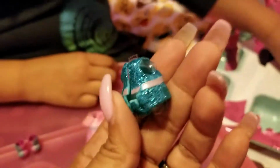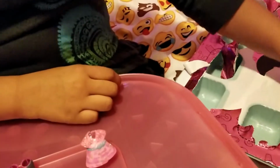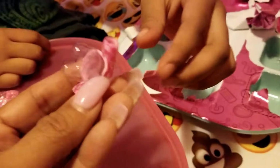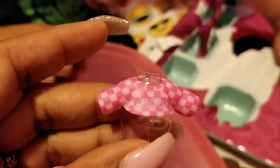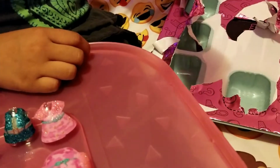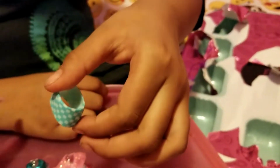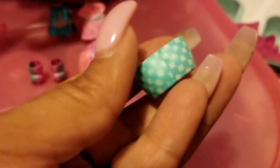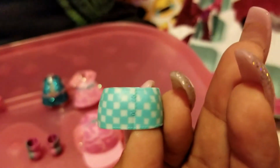Oh, another cute outfit. Oh my goodness, this is such a pretty blue. Another cute outfit. Look at this. Oh, it says meow on it. How cute is that? All right, we're gonna put that right there. Another cute skirt. And let's move these here. Let me see the skirt. I think that goes to here. All right. It might, but we'll see. No, I think it goes with that one. Okay, so here's the skirt. No, this one is.